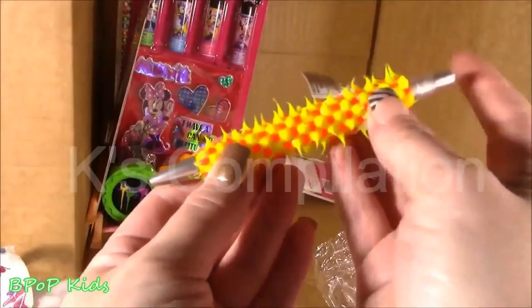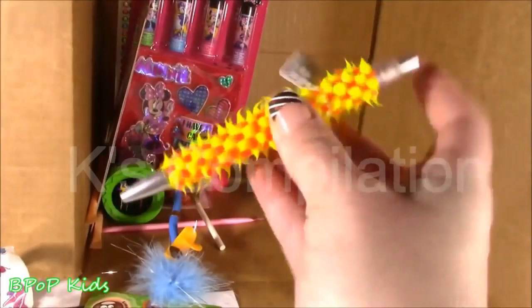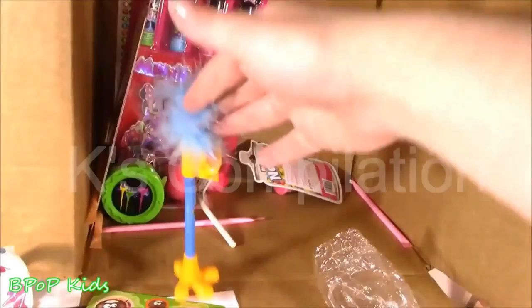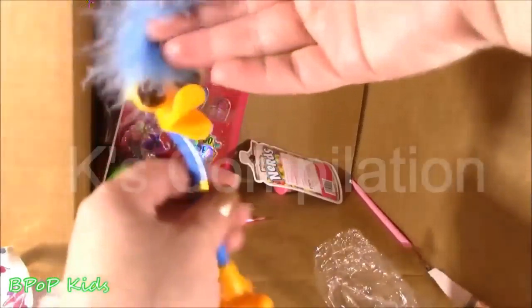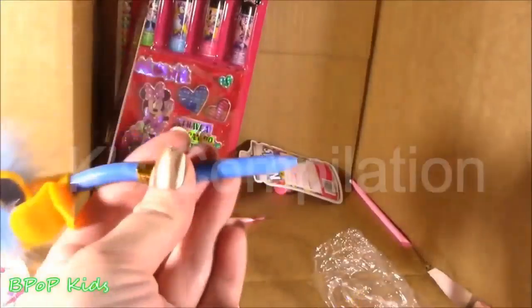And I did have this pen. Look at those. It's like one of those little rubbery ones. Totally 90s. And this one I had too, I think. I don't know where they found these vintage pens. Kind of like a little duck face.